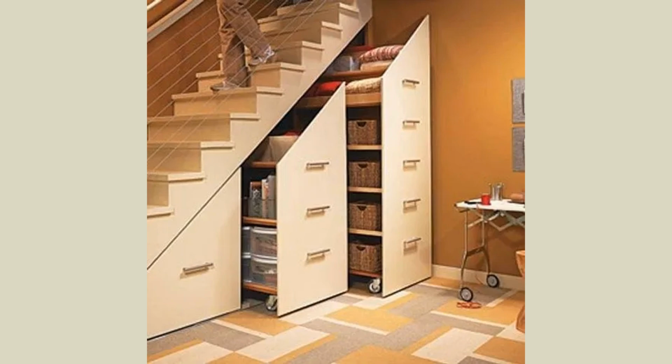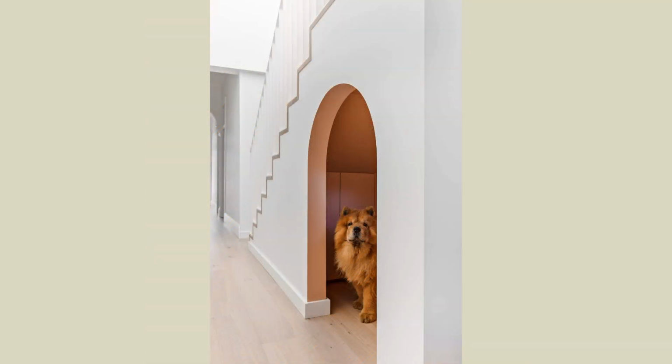3. Organize and label. Group items by category. This will make it easier to find what you need when you're looking for something specific. Use labels. Label drawers, shelves, and bins to clearly identify their contents.